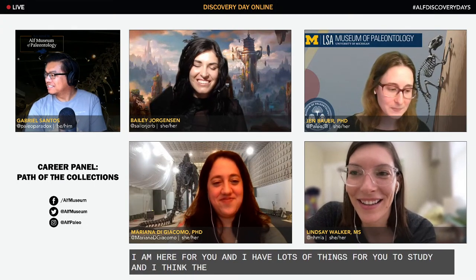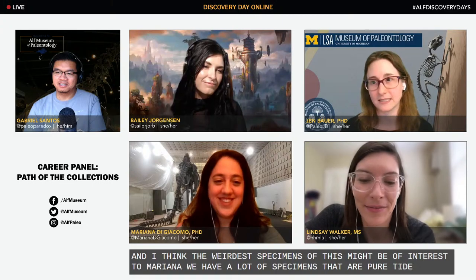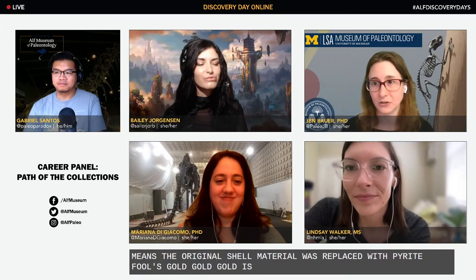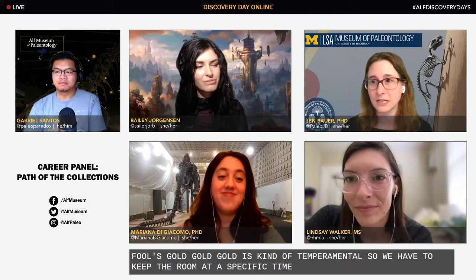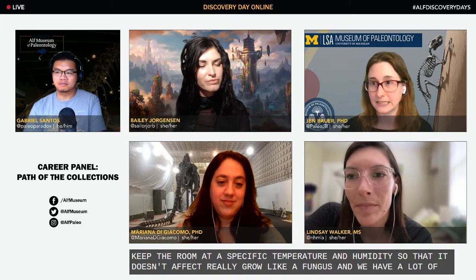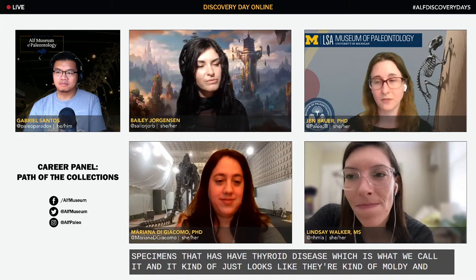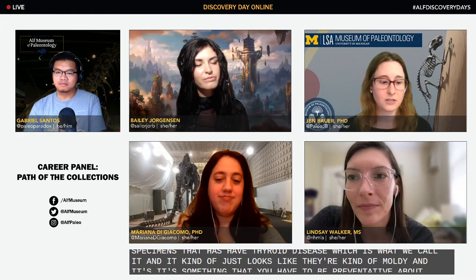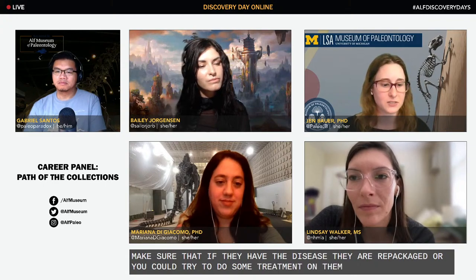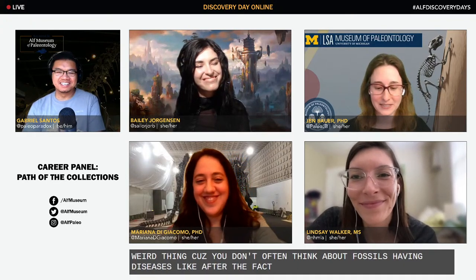And I think the weirdest specimens, this might be of interest to Mariana, we have a lot of specimens that are pyritized, which means the original shell material was replaced with pyrite or fool's gold. But fool's gold is kind of temperamental, so we have to keep the room at a specific temperature and humidity so that it doesn't essentially grow like a fungus. And we have a lot of specimens that have pyrite disease, which is what we call it. And it kind of just looks like they're moldy. And it's something that you have to be preventative about. So you need to make sure that they're in dry conditions. You need to make sure that if they have the disease, they are repackaged or you try to do some treatment on them. But it's a weird thing because you don't often think about fossils having diseases after the fact, but it's something that we have to think about.